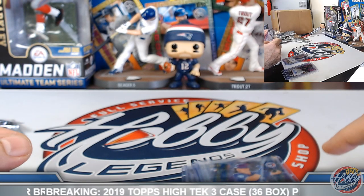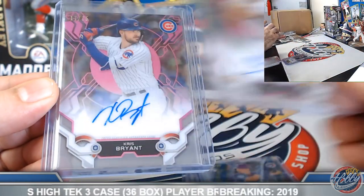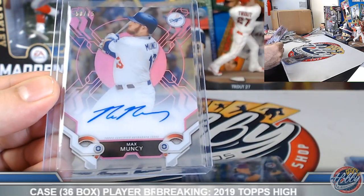Pink or magenta, hot pink. Four of them numbered out of 75. Cole Tucker, Chris Bryant, Max Muncy.